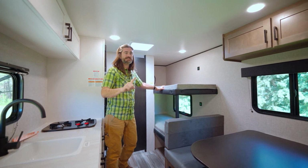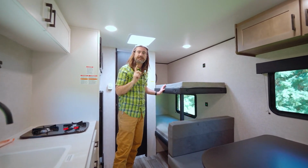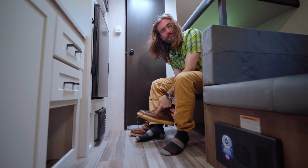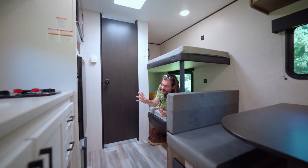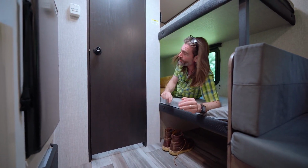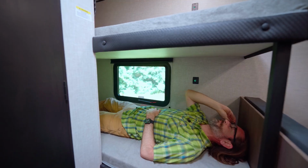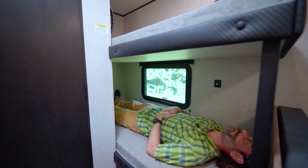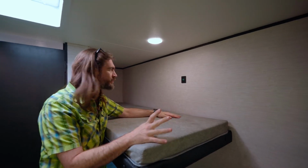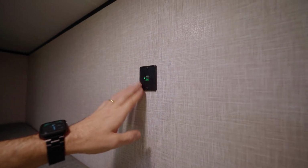Now, the big question is, does someone like me at 6'3" fit into the bunk? Let's find out. Oh, it is pollen season. So climbing in, there is room for a 6'3" person, and I can kind of just toss my shoes out of the way and hide them, which is nice. When I lay down, if I lay down perfectly straight, my head definitely hits one side and my feet hit the other, but I kind of expect that at 6'3". It is worth noting, though, that they did provide both the top and bottom bunk with USB ports.